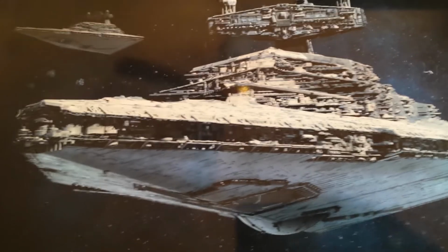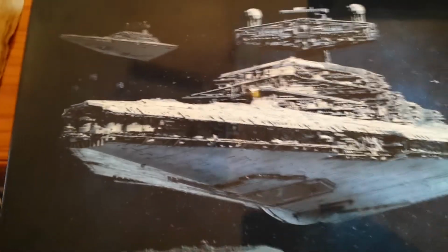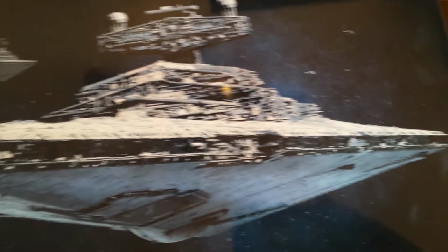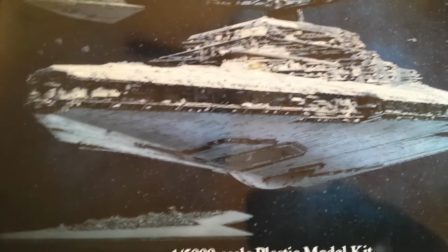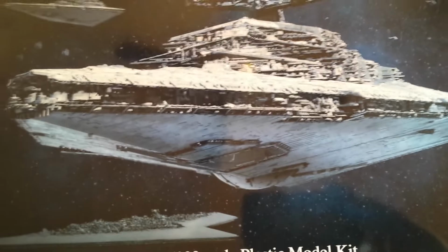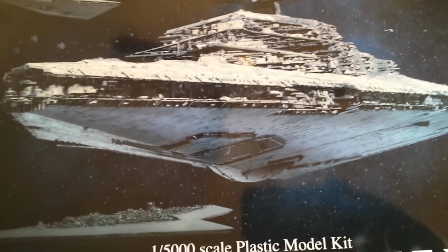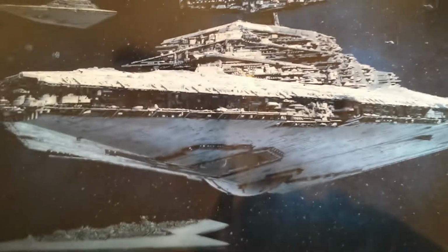If you want a bigger one than this, you'll have to go with that Revell Build and Play, and if you want it lit, you're going to do a lot of drilling, and it's the same with the Revell Zvezda model too. A lot of drilling. This one has such tiny holes. I'm probably going to airbrush it, but you're going to have to be really fine because the holes are so small that it's almost going to be impossible to do them.